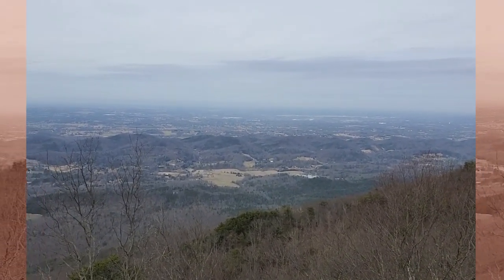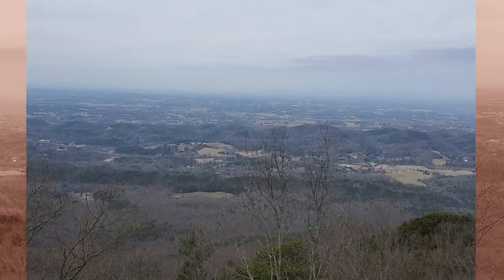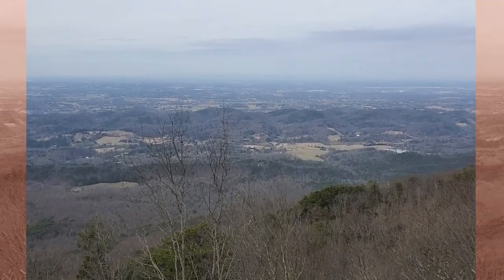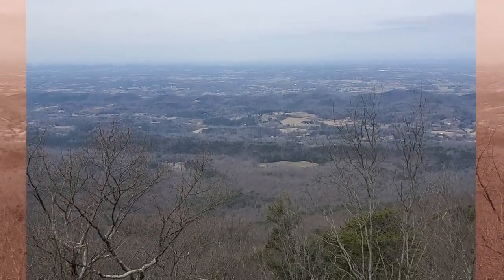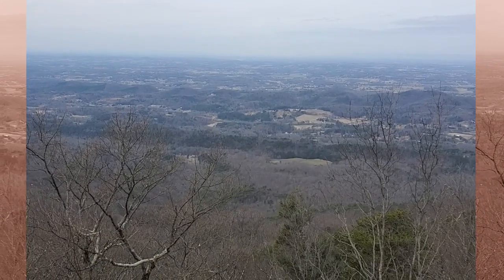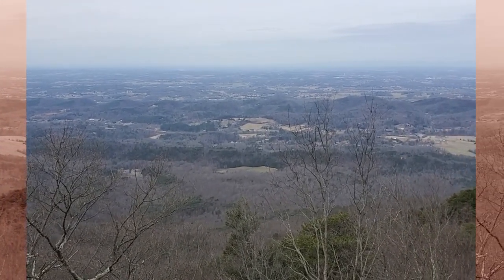See the valley down there, the grassy area broken up by small foothills and trees. We'll go over to the other side in a minute and take a look towards the Great Smoky Mountains that are toward our south.